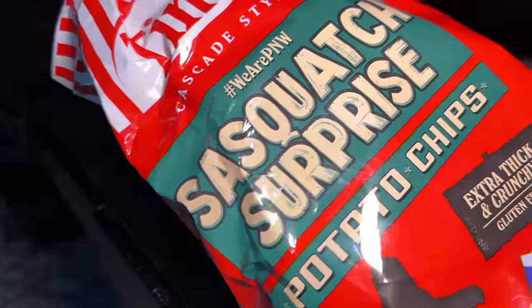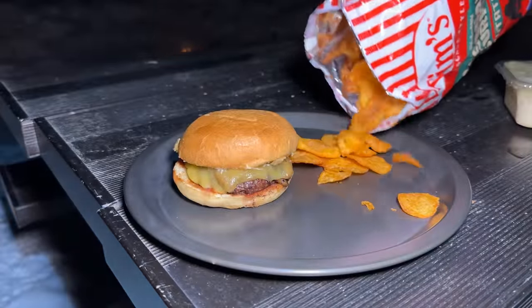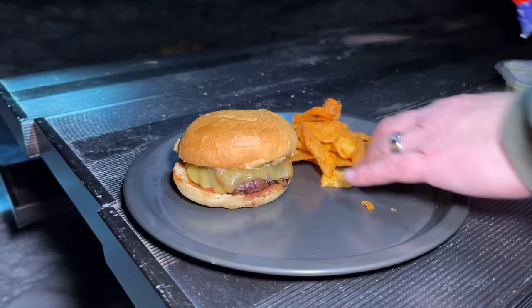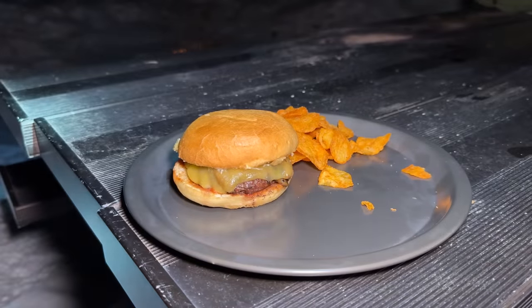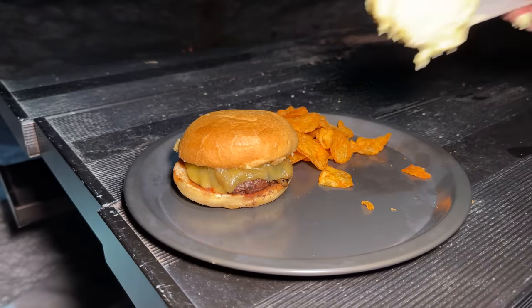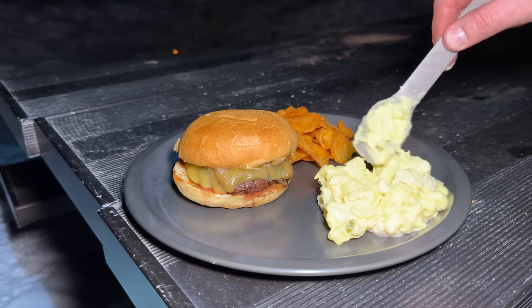We got some Sasquatch surprise potato chips. Oh yeah. Those look good. And some mustard potato salad. Why not? Oh yeah.